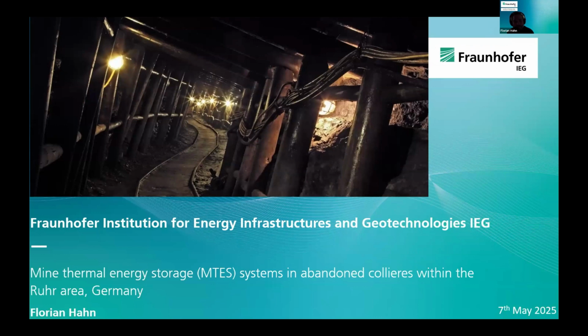I'm working at the Fraunhofer IEG, and together with my colleague René Verhoeven, I'm leading the working group post-mining exploitation. And today I will give you an update about two of our MTES systems that we are currently working on in Bochum. On the front page, you can see a nice picture of the visitation mine, which is close by to our site, and it depicts a small scale operation from the 50s. And we drilled into a similar small scale mine at our site, and that's something I will talk about in the first part of the presentation.